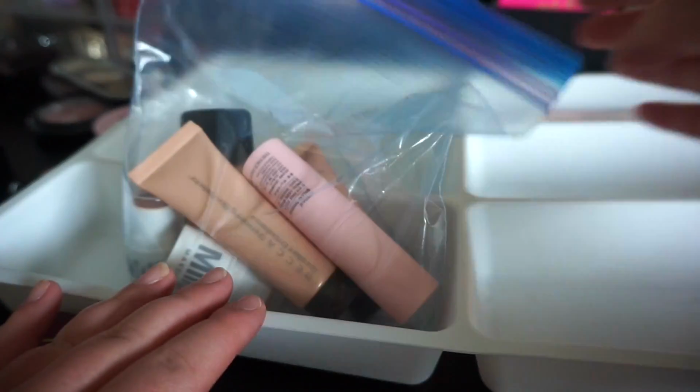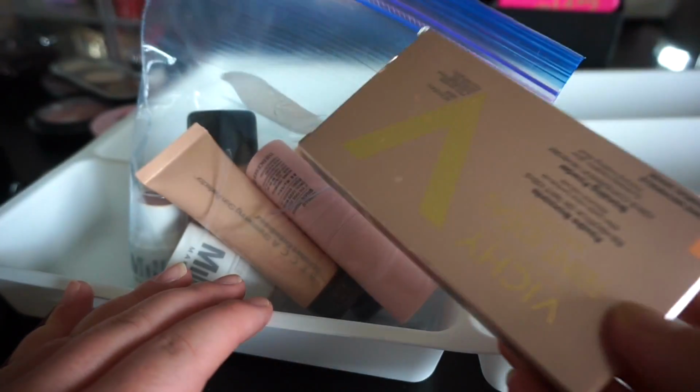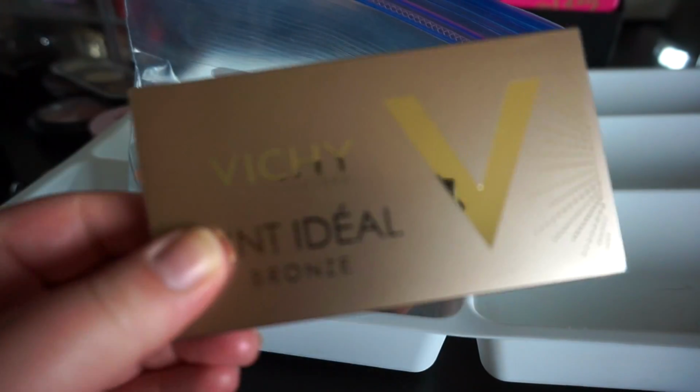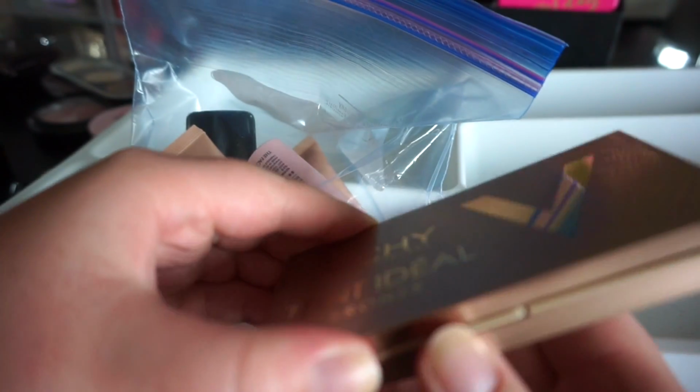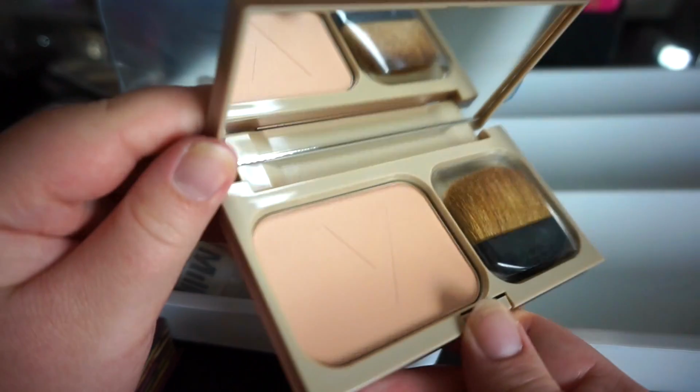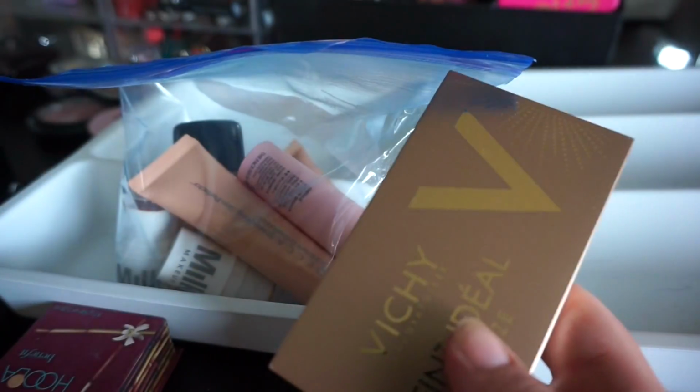Okay, then I've got this random little bag and I also have this Vichy bronzer. This is new in the box. I still wanna try it. I'm gonna take it out of the packaging. It's called Sun-Kissed Glow and it looks really pretty. It's got this like satiny sheen to it, so I'm gonna keep that one and finally try it.